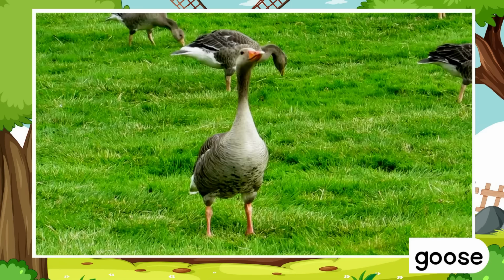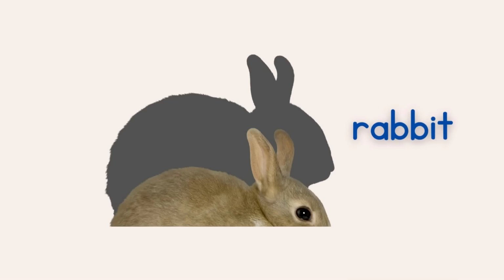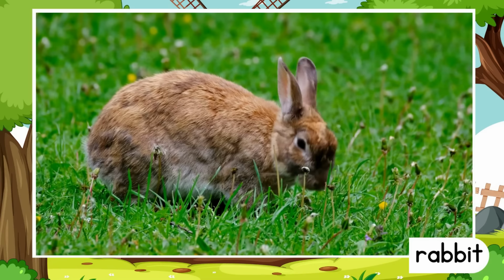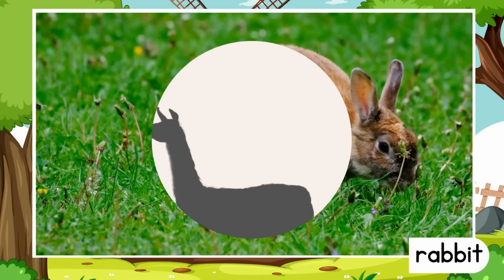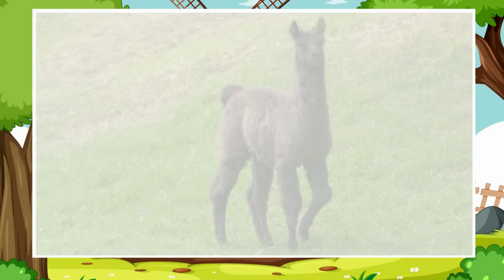What animal is this? Rabbit. This is a rabbit. Can you guess this animal? Llama. This is a llama.